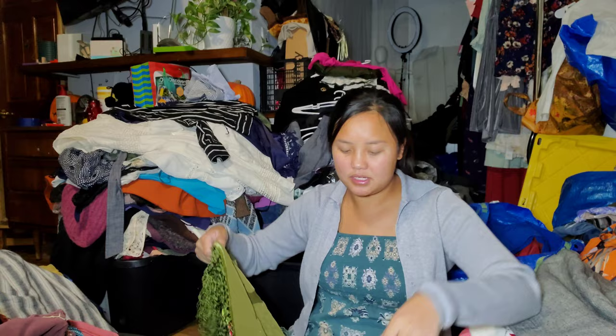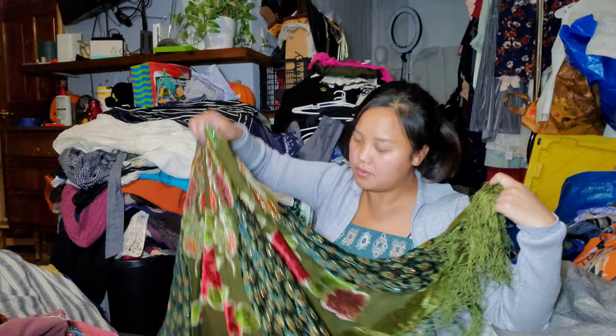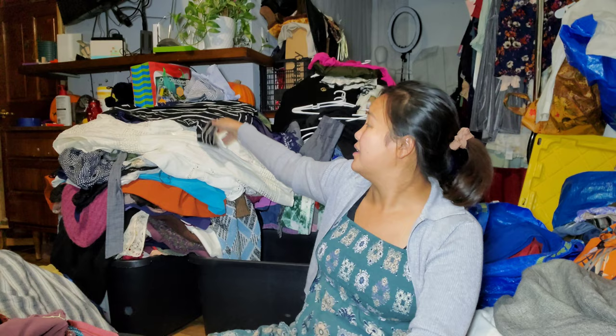This is gorgeous. This is like bougie lady Anthropologie. So I'm pretty sure it's probably an Anthropologie. But it is very beautiful. Very beautiful scarf, wrap, cover. And no one sourced this. I was like, what is wrong with people today? Usually they're on top of it. But today they were not. So they're not being on top of it is my victory.